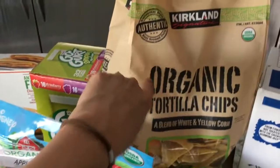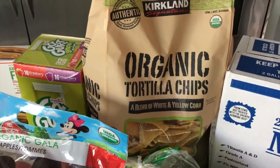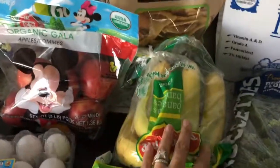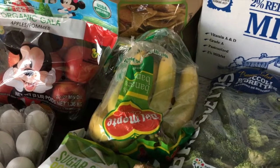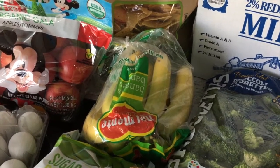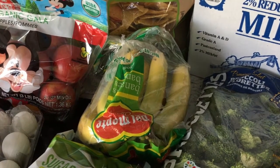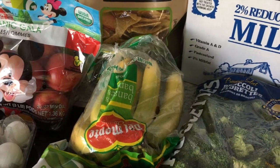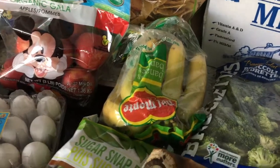And then we love these organic tortilla chips. We like to make nachos at home or like with the hummus. The bananas are always hit or miss at Costco. I found they're super cheap. It's like $1.39 for that whole thing, but sometimes they're not very good. Sometimes they are green and they don't ever turn yellow, which is weird. So I always just kind of roll the dice when I try them, and sometimes they're good, sometimes not.